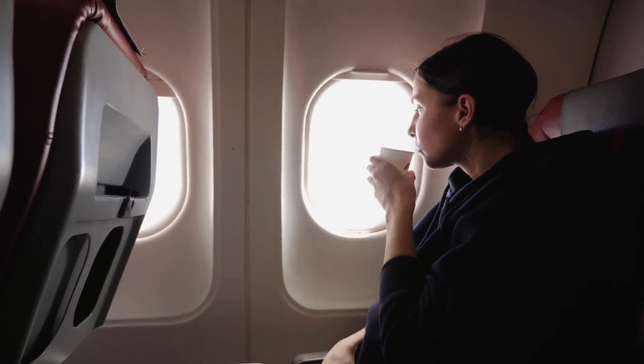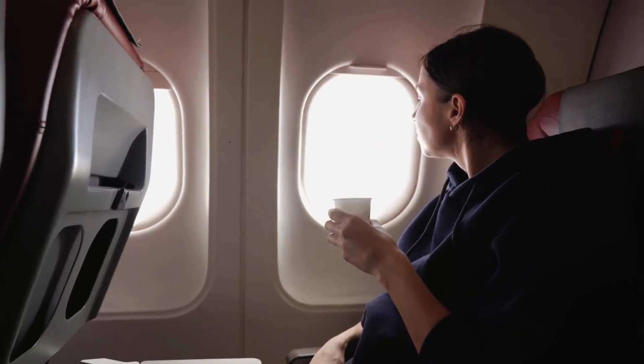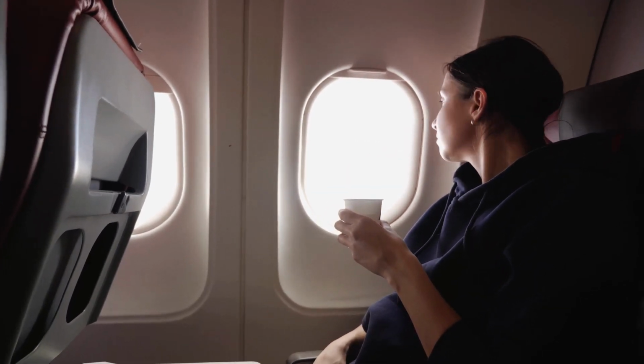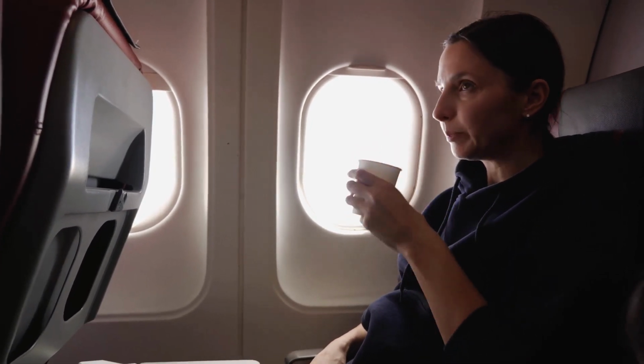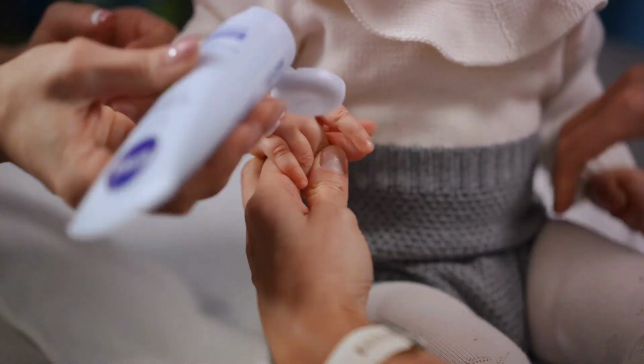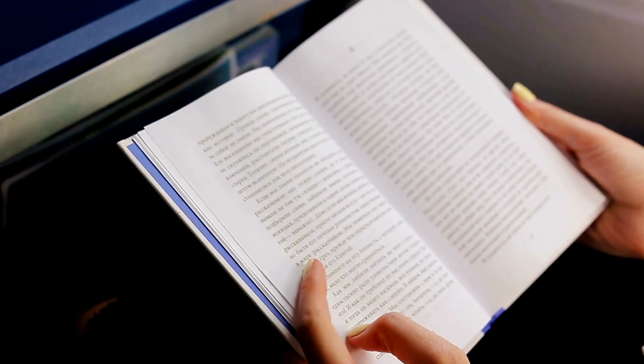Once in the air, hydration is a foremost priority. At 30,000 feet, the air is dry, potentially causing a feeling of exhaustion and thirst. Bring along a water bottle to stay hydrated. Don't forget your skin needs hydration too. So, stow away a travel-sized moisturizer to maintain your skin's glow throughout the travel.